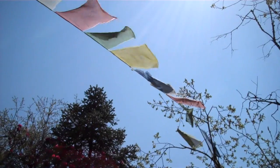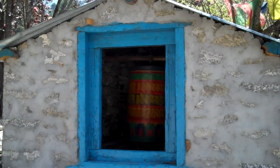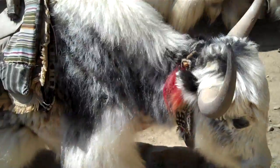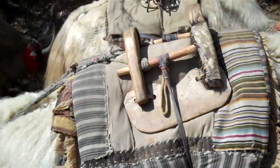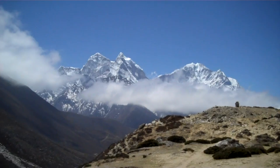Hiking the EBC is gorgeous, but in some areas it is much easier than you would expect, and in others it is incredibly grueling. However, all along the way there are beautiful sights to distract you, like prayer wheels, prayer flags, and of course, yaks. Holy cow, so beautiful. When you're on the trail, you spend a lot of time looking for signage. You want to make sure that you're going in the right direction.